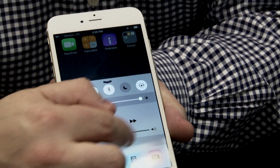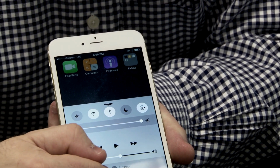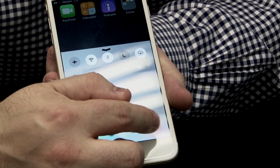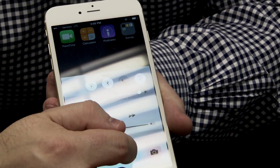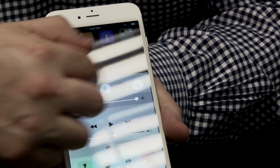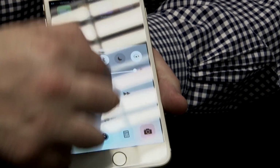Volume, flashlight. What's that? Alarm clock. Phone. I'm sorry. Calculator and camera. So this in iOS 8 has stayed almost exactly the same.